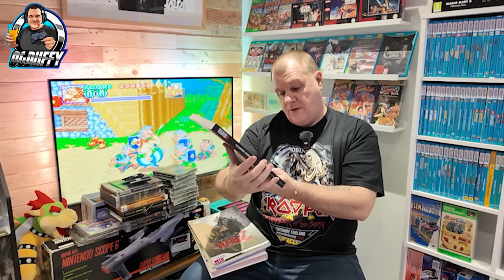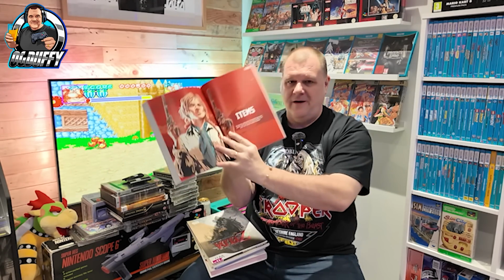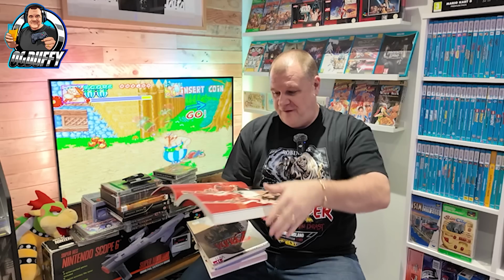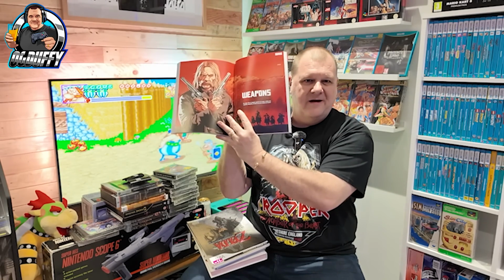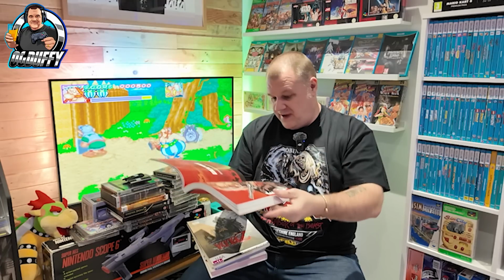And this one here, this is a big chunky one. Red Dead Redemption 2, the complete official guide. Wow, I bet the artwork in this is impressive. Look. If you're a fan of this game, this is impressive artwork. Oh, yeah. Loving it already, mate. I mean, that is a big old book.